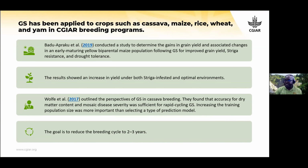I have talked about genomic selection. It has been shown to be effective in crops such as cassava, maize, rice, wheat, and yam when employed by the CGIAR breeding programs. These are the areas where we've seen a lot of progress, including improving grain yield of maize under challenging environment in yellow maize. We've also seen a lot of improvements in cassava as a result of increased accuracy when we employed genomic selection. The main aim is to reduce the breeding cycle from 6 to 7 years down to at least 2 to 3 years.